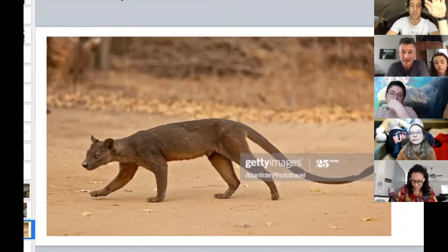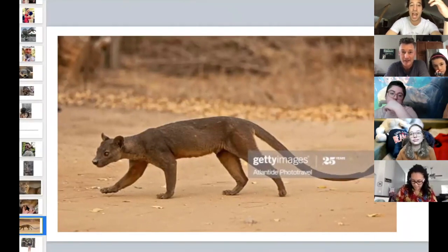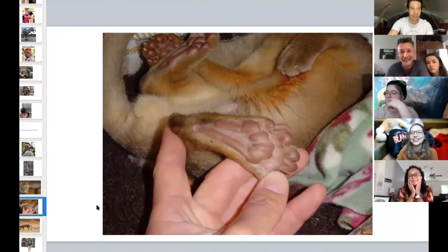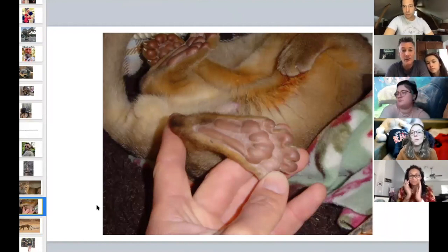So I'm curious if you could talk to us a little bit about how it uses that tail, as well as how it uses these crazy foot pads, these amazing adaptations, I assume, for survival and hunting. Tell us a little bit about them. Okay, so the fossa is an incredible predator, as I mentioned.